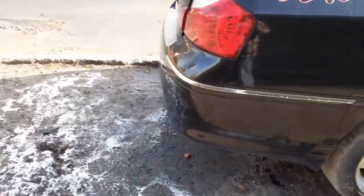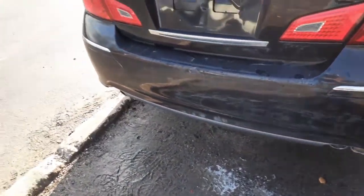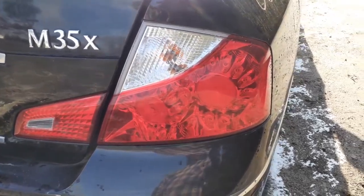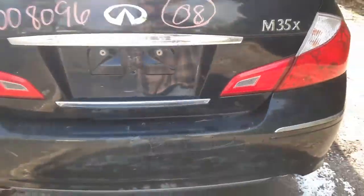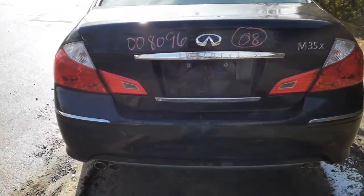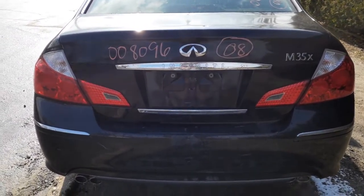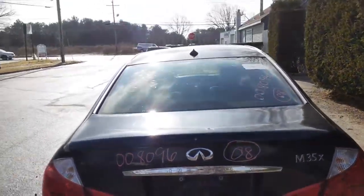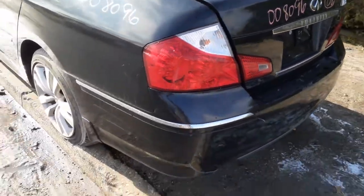Rear bumper's no good. Cover's no good, I should say. But you do got the reinforcement of the pad. You do got a right rear tail light, quarter-mounted LED. Okay. And we do got deck lid with both LED tail lights. It does have the camera. Got a good rear glass, heated. There's your left rear tail light.